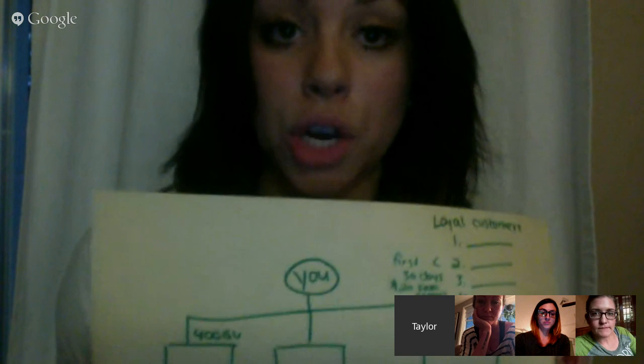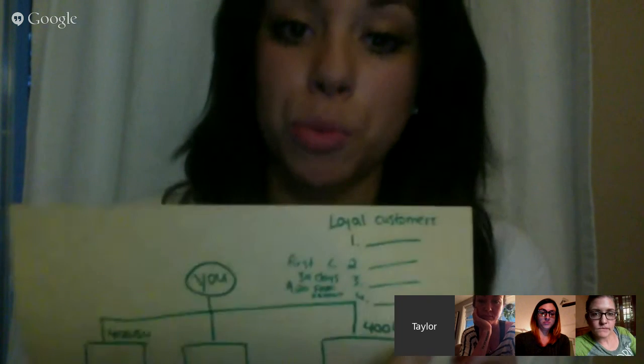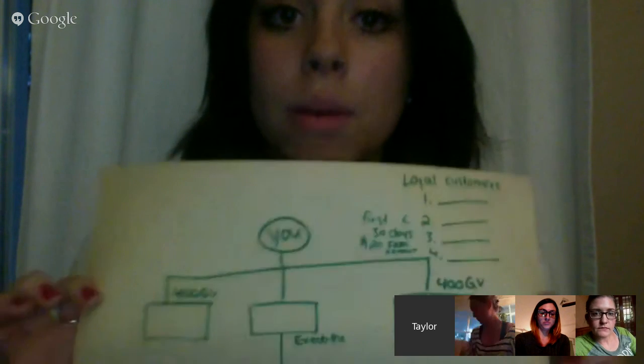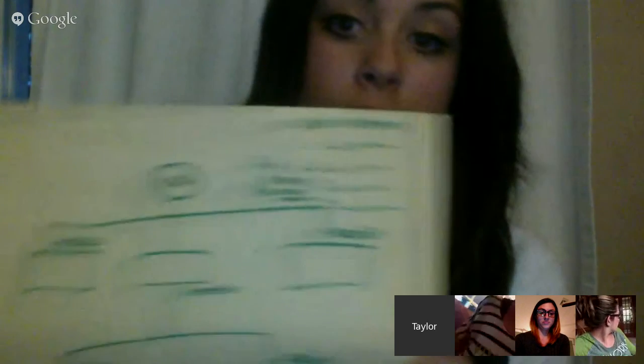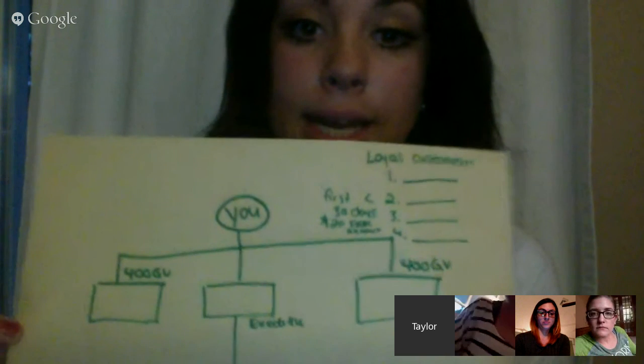It's a big one. So like I said, you can go to your documents. In your eSuite, you go to Document Library. You'll search Ruby, and then this chart will come up. Print it, write it up, and start to get these names filled out. And that is how you will earn the bonus.